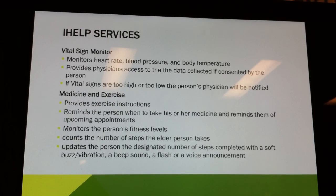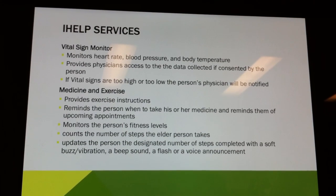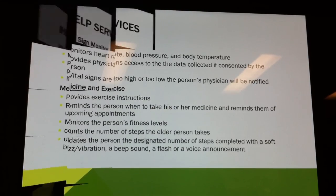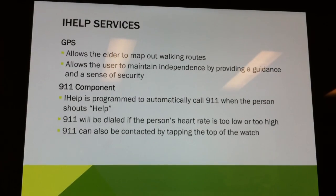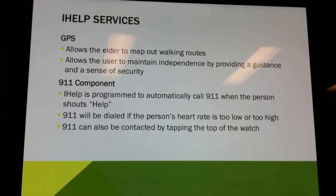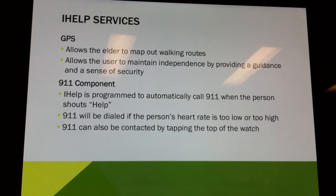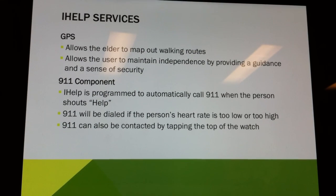This exercise or health application will allow the elder person to maintain a healthy routine and to encourage them to walk and exercise regularly. With a GPS, one could set up and adjust weekly exercise routes for walking via the computer or manually. The GPS component would also be a way for family members of the elder person to feel more comfortable with that person living alone.